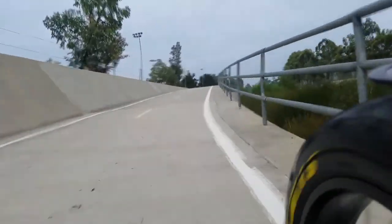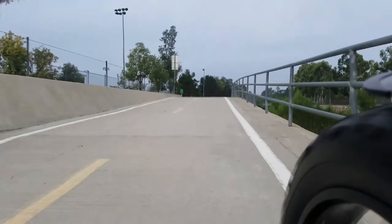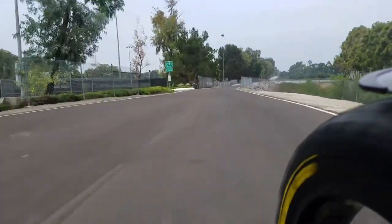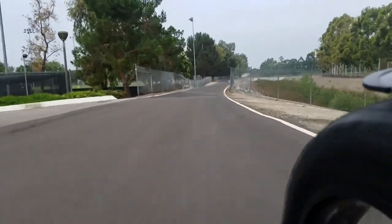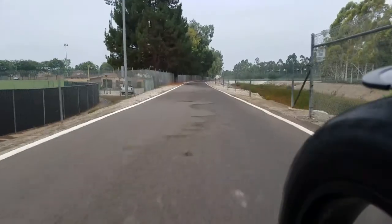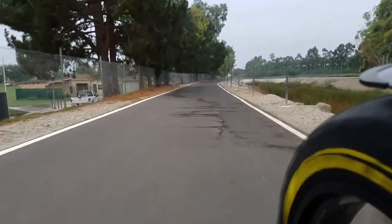There's a slight incline here. This bike handles really well. You can hear occasionally the engine kick in when it's steeper. And, you know, it's putting out right now 736 watts. It will go up to 750.